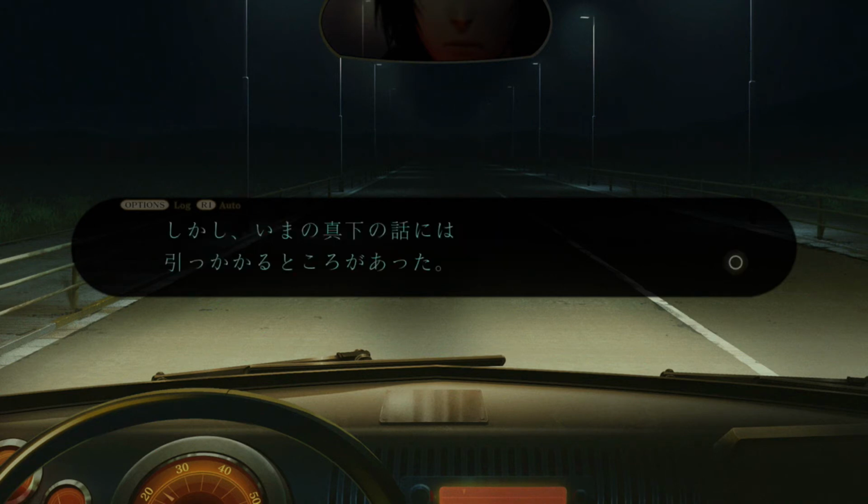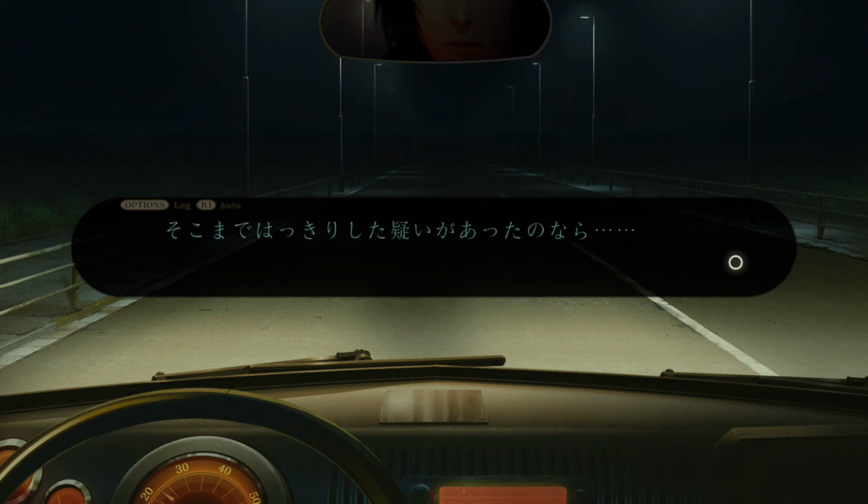However, there was something that was belying what Mashiro was saying right now. And if I decided to actually doubt it, then... "Of course. I mean, obviously, I kicked it up to my superiors. If that's the case, then this is it."